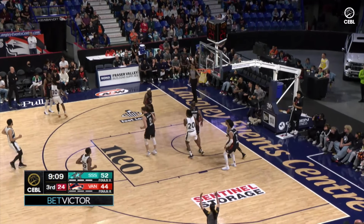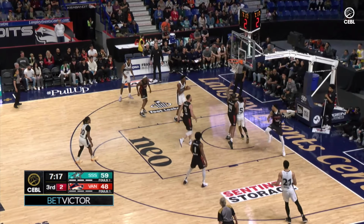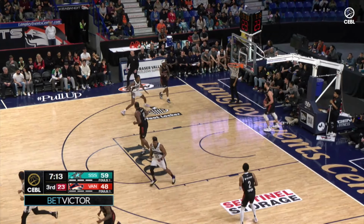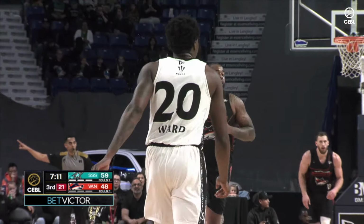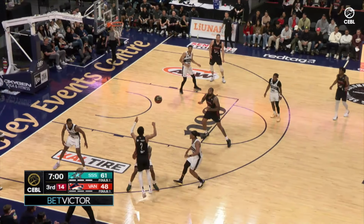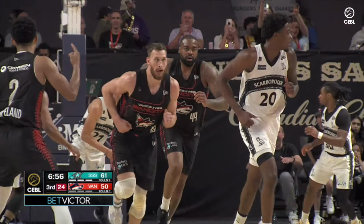Here's Gibbons. Gibbons hits a big three. 3 on the shot clock, 2-1, do they get it off? And they get it to go. Ward, Hassan Ward to McEwen. Vancouver needs something. Copeland back inside to Ward with a big cram.